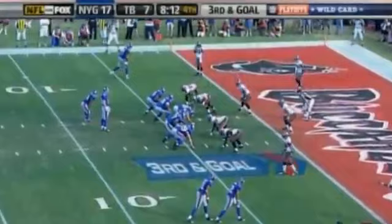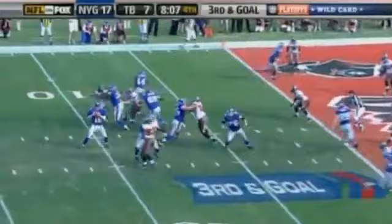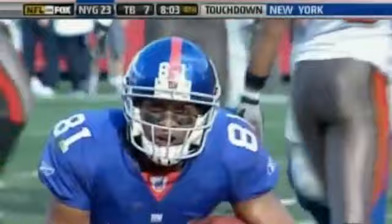Eight runs, six passes. 15th play of the drive. Touchdown, Giants. Amani Toomer. And a brilliant drive engineered by Manning.